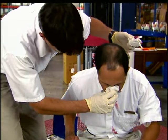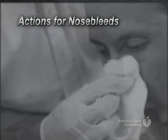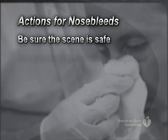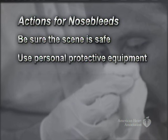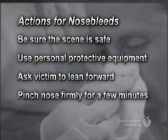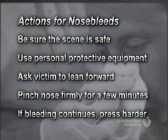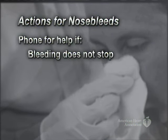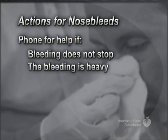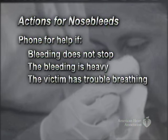A nosebleed is bleeding you can see, so the first aid action is to stop the bleeding with pressure. First, make sure the scene is safe. Put on protective equipment. Ask the victim to lean forward. Press both sides of the victim's nose with gauze for a few minutes until the bleeding stops. If bleeding continues, press harder. Phone for help if the bleeding does not stop in about 15 minutes, if the bleeding is heavy, such as gushing blood, or if the victim has trouble breathing.